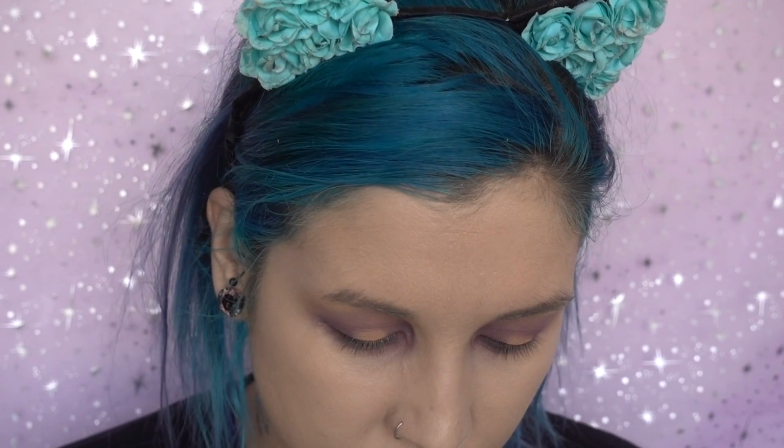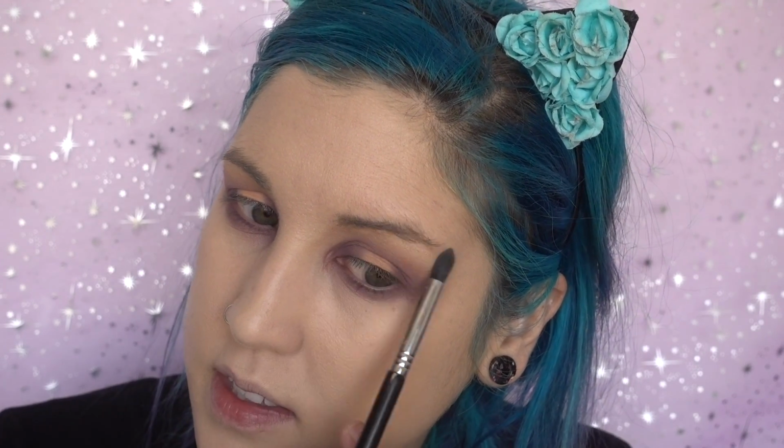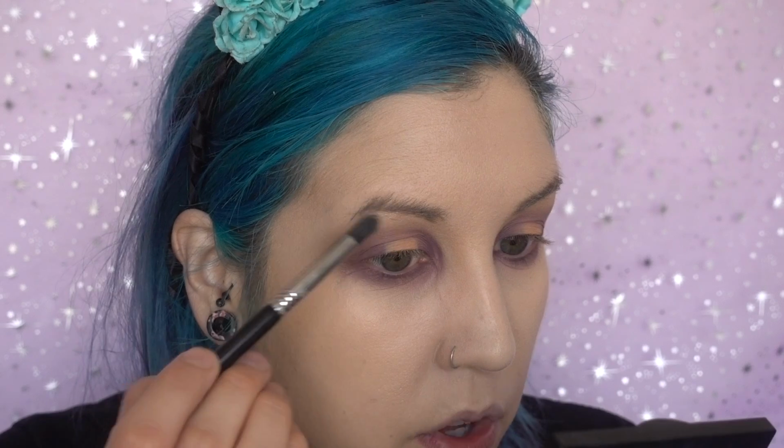Then I am going to take this Sigma Small Tapered Blending Brush. I love this brush so much. If you guys don't have this brush, I think you need it for your inner corner and your brow highlight. It's so good. I've been seeing so much controversy lately with people using Morphe, and I'm like, oh, Sigma was the brand before Morphe and everyone loved it, and now everyone all of a sudden loves Morphe. I still love Sigma brushes. I've never tried Morphe. I'm probably never gonna try Morphe because, oh, by the way, this is Shimma Shimma by Makeup Geek, and I'm just gonna put it on my brow bone.